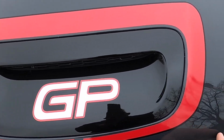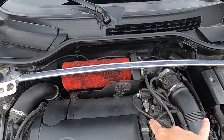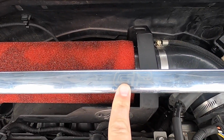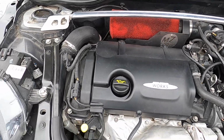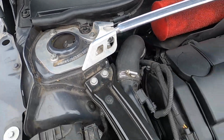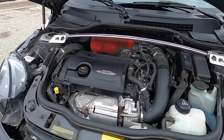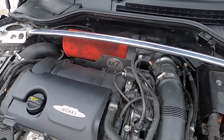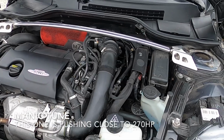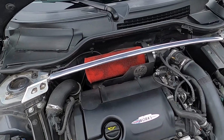For starters, let's go under the bonnet here and look at that beautiful engine. Now he has an M7 intake, an aftermarket stress bar. Actually, it's not aftermarket, that's a GP stress bar. Cool. He also has the coilover suspension with a camber kit by the looks of things, as things are kind of shifted over. But he takes meticulous care of his minis, and this is just so beautiful. 208 horsepower, I believe, so it's the same horsepower as the rest of the JCWs from that model year. Oh, it's really nice. I like it.